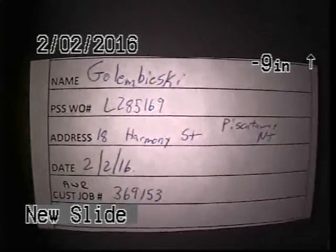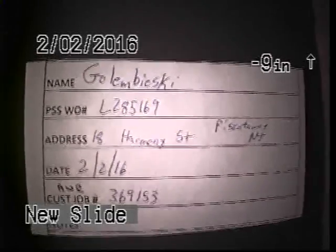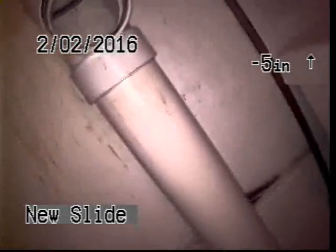We're going to perform a TV inspection for, how do you say it again? Anthony Golembieski. Golembieski. Address, work order number is L285169. Address location is 18 Harmony Street, Piscataway, New Jersey. Today's date is February 2nd, 2016. This is for American Water Resource, job number 369153. Take note at this time, after snaking the main sewer line from a 3-inch PVC cleanout, we cleared blockage.